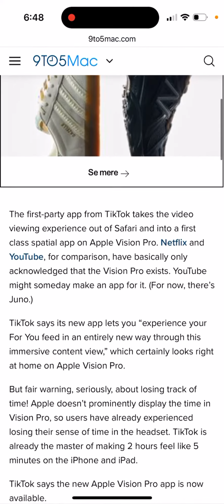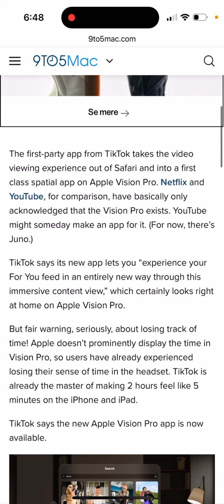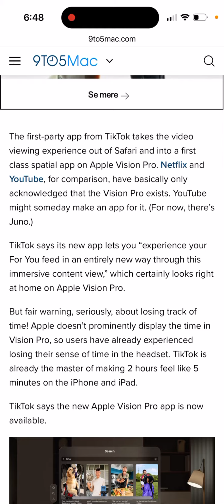So you can try TikTok in this augmented reality. It's quite cool. But neither Netflix nor YouTube have original Vision OS apps at the moment. So it's all in the process.